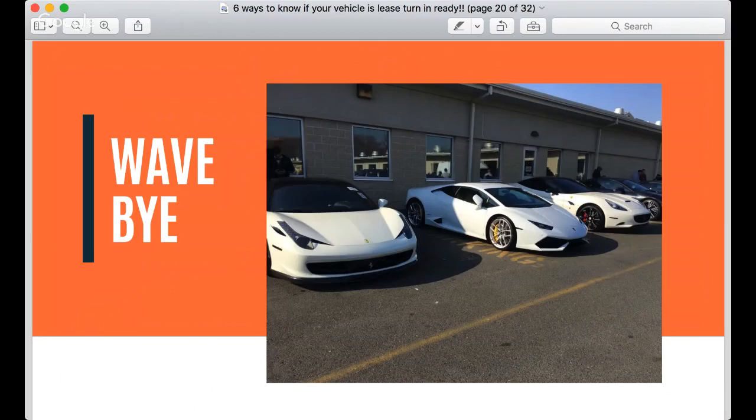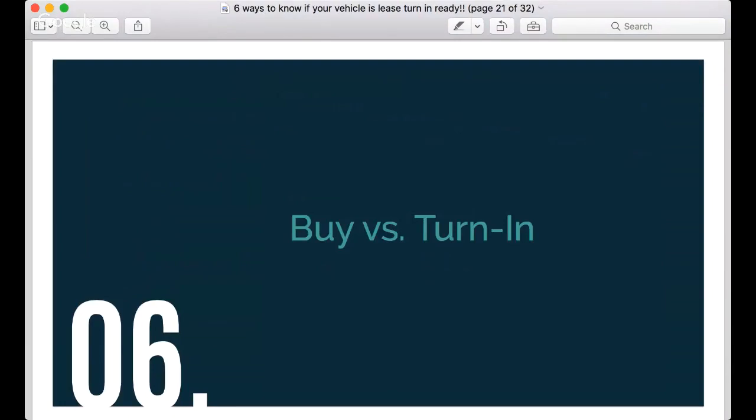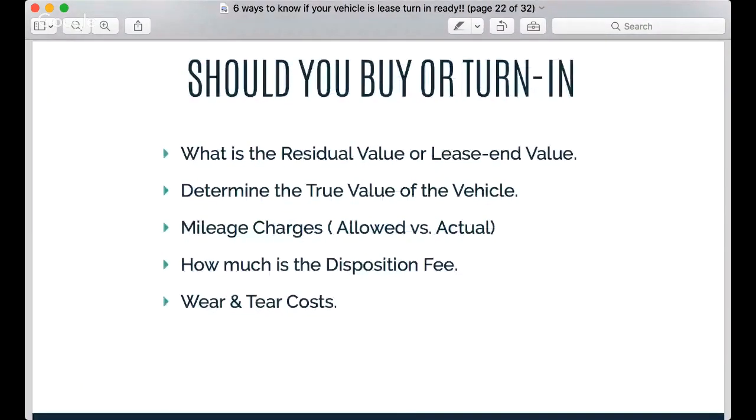And now, buy versus turn in. Should you buy your lease? Well, you want to find out what the residual value or lease end value is. That will be on your original paperwork, and this is non-negotiable. You agreed upon that price when you originally leased the car. And you need to determine the true value of the vehicle. We go to NADAguides.com. You can look at Edmunds or Kelley Blue Book as well.